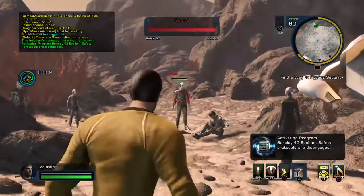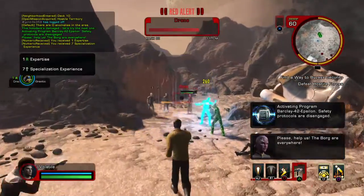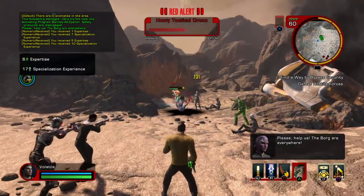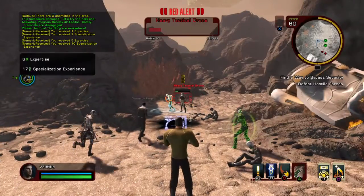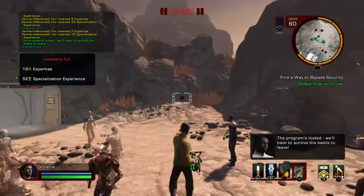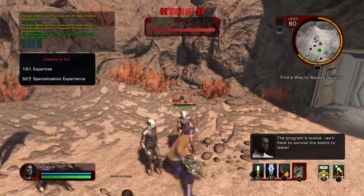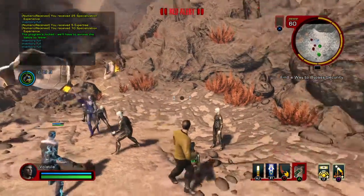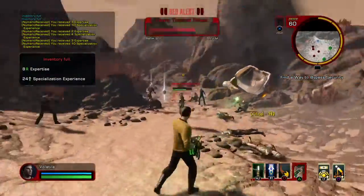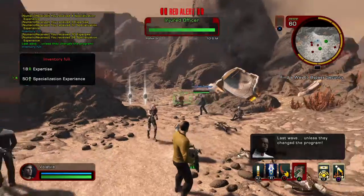Activating program Barclay 42 Epsilon. Safety protocols are disengaged. Please, help us! The Borg are everywhere! Program's locked! We'll have to survive the battle to leave. Last wave, unless they change the program.